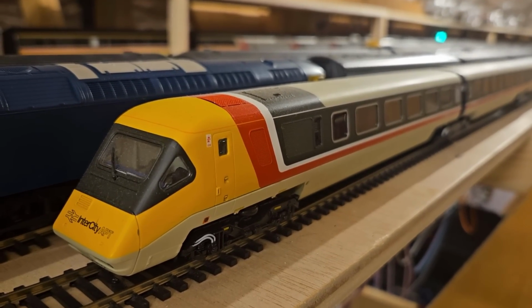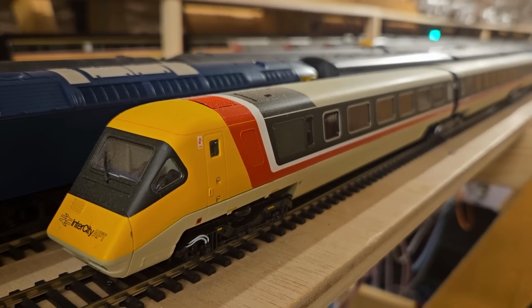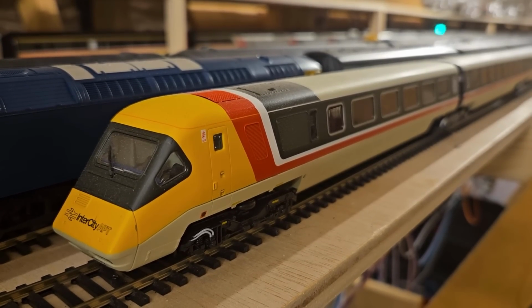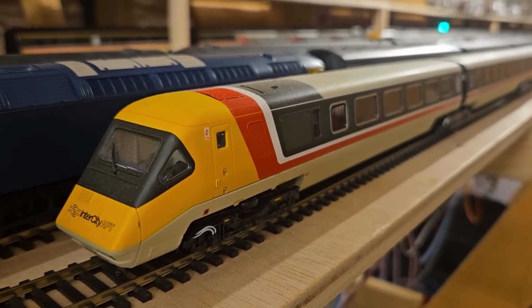So the general approach is just to keep an eye out and see if there's anything that falls within those parameters that I can get for a price that's reasonable to me. I don't think there are any bargains anymore.